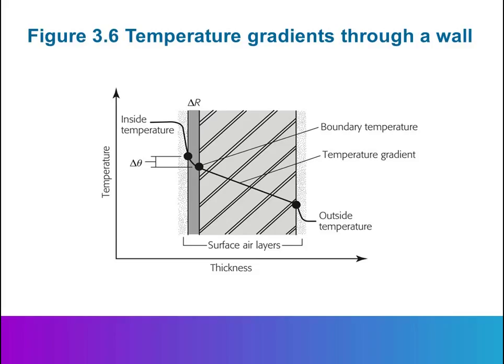Temperature gradient through a wall. A structure made up of different materials will have varying temperature gradient between the inside and outside. The layers with the highest thermal resistance will have the steepest gradients. This is because the best insulators must have the greatest temperature differences between their surfaces.